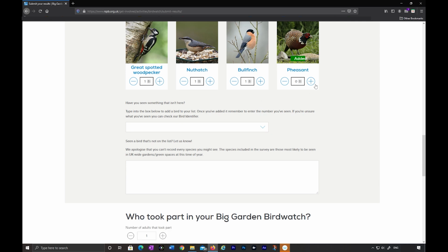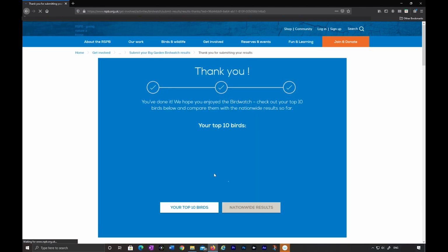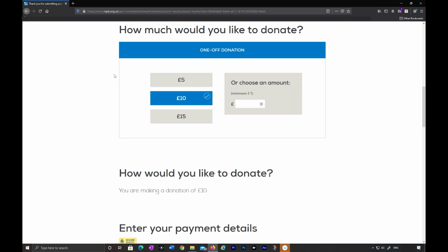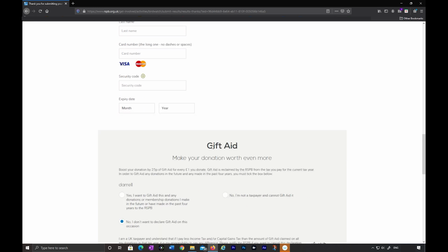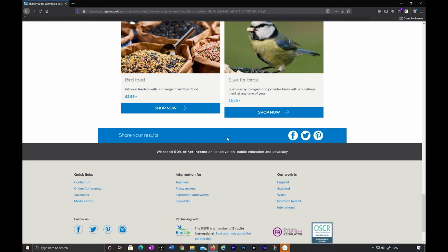And once that's it, you just have a check to make sure everything's correct. And once you're happy, you then go down to the bottom and you finish your survey, and that's it. And that's really all there is to inputting your data onto the RSPB website. Very straightforward, very simple. So that's it. That's all the information put onto the RSPB website.